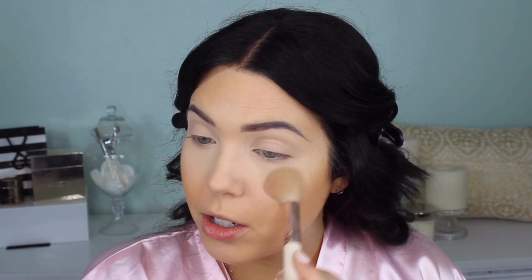That is the one area that I definitely crease in because I have a fold right there. So I set all that with the Maybelline Fit Me Loose powder, and then for the rest of my face, like I said, I'm using the BareMinerals Bare Pro foundation powder. This is in the shade Camel.